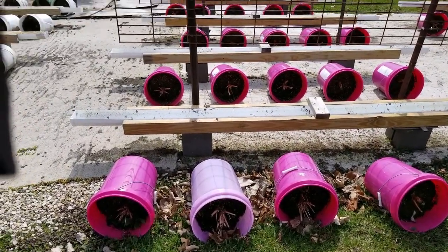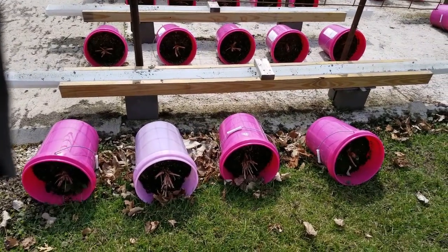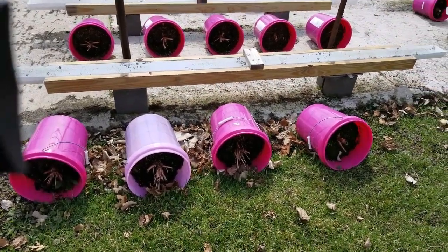You know, allowed to grow on the trellises, but planted in the ground. They just didn't seem to do well in the potting mix. And watering from the bottom.